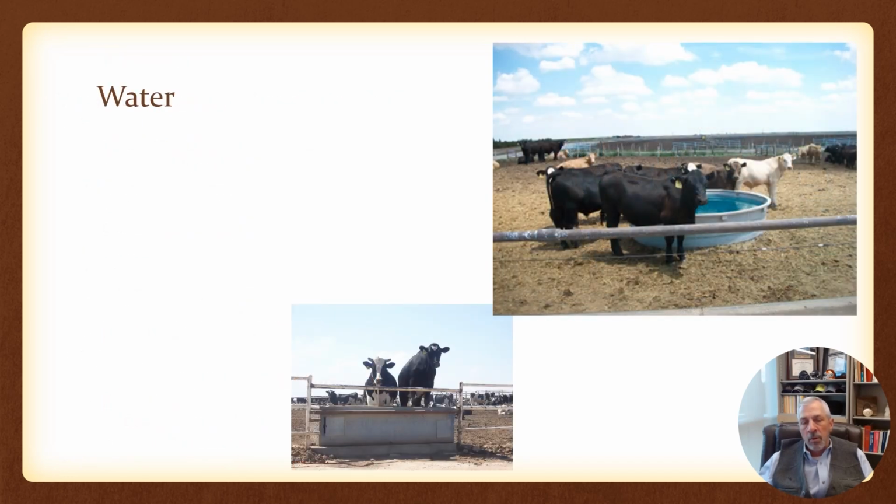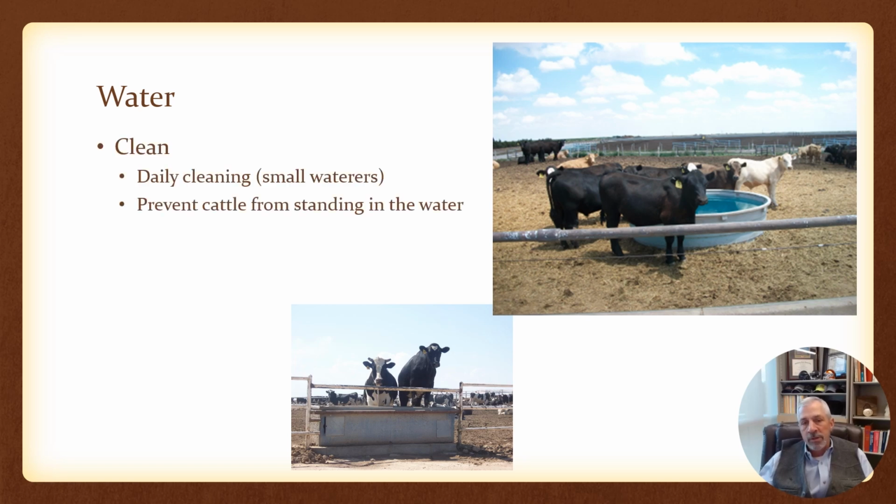Okay, we're going to talk about water again real quick. Can't overdo this one. We talked about keeping it clean. Water tanks need to be cleaned. Cattle dribble all kinds of feed and all kinds of stuff in their water tank. And if you've got small waterers, especially during the weaning time, say those 3 weeks or so, a really highly stressful time, I'd be cleaning those waters every day.